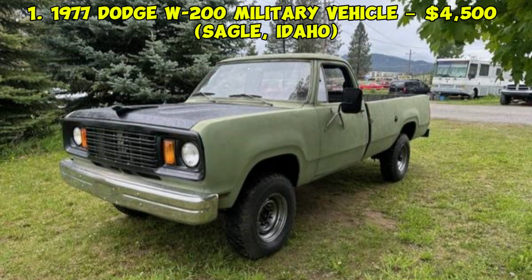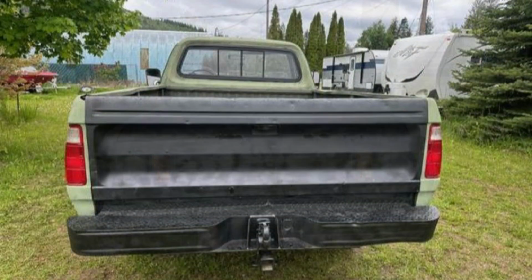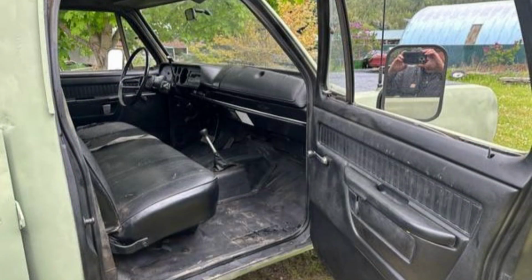1. 1977 Dodge W200 Military Vehicle, $4,500, Sale, Idaho. This rugged 1977 Dodge W200 was originally built for military use and remains a true 4x4 workhorse. Powered by a V8 engine and automatic transmission, it's reportedly running and driving great with fully functional four-wheel drive.